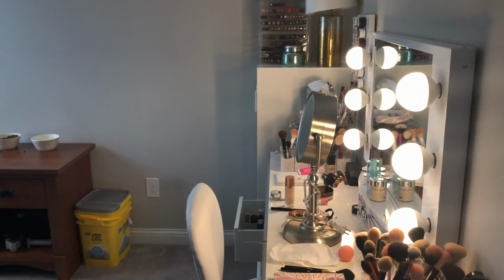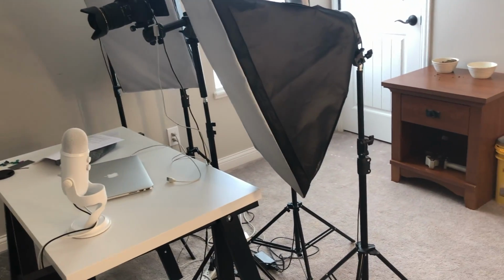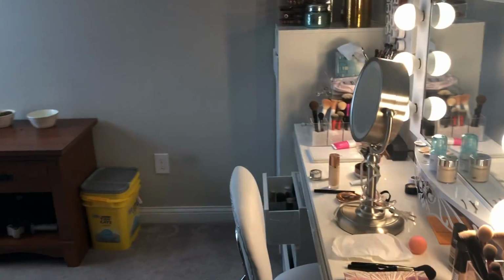So before I'd actually spend all the energy of hauling everything around the room, I actually want to see how it's going to fit to scale. So I'm going to do that right now.